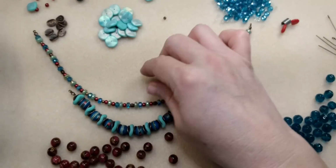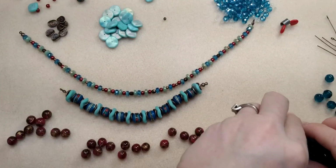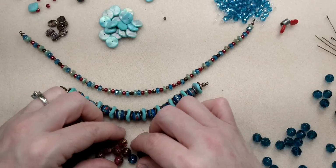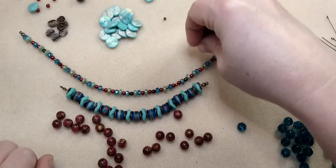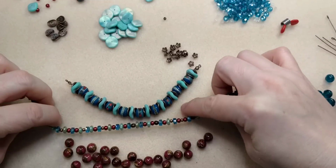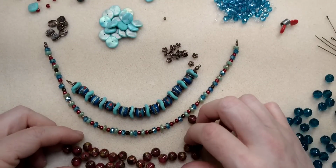So if I keep it like this, and I can put some of these down here. Do I want to mix them? Probably. At least a little. I do want to pull in some of these bead caps. I know that. I can't decide if I want this to be like this. I think I like it better like this. I keep going back to this.